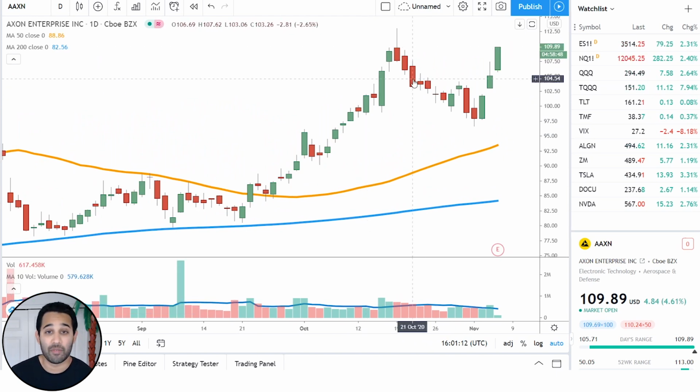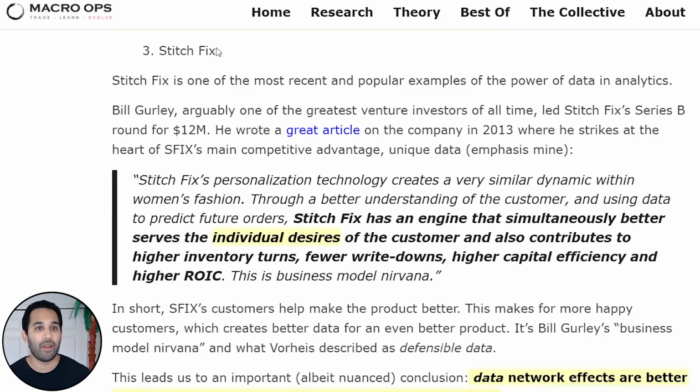And again, you wouldn't think of Taser as an AI company, but it is. And that's because they have the data. That's the key part. The actual algorithms are a commodity, but no one else has that body cam footage. Another company to look at for AI is Stitch Fix. Yes, the clothing company. So Bill Gurley, who's one of the greatest venture investors of all time, he wrote a great article in 2013 talking about why they have such a competitive advantage.